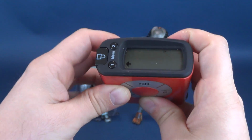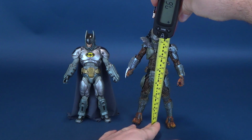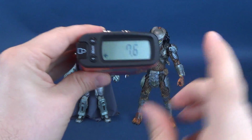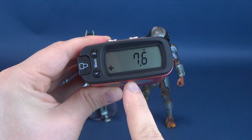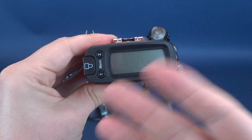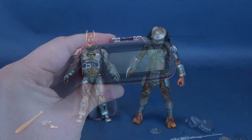I'm going to switch that back to inches once again, and we're going to measure off this Yautja. That would be the Predator after all. And to the very top of the Predator's head, you're looking at a figure that's standing a little over 7.5 inches, 7.6. He is taller than Batman. And that in centimeters works out to be 19.5, a little over Batman's height.